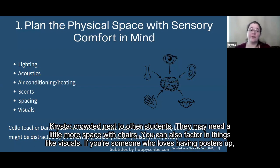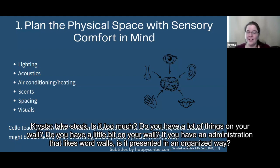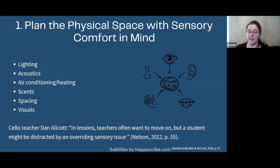You can also factor in things like visuals. If you're someone who loves having posters up, take stock. Is it too much? Do you have a lot of things on your wall? Do you have a little bit on your wall? If you have an administration that likes word walls, is it presented in an organized way?